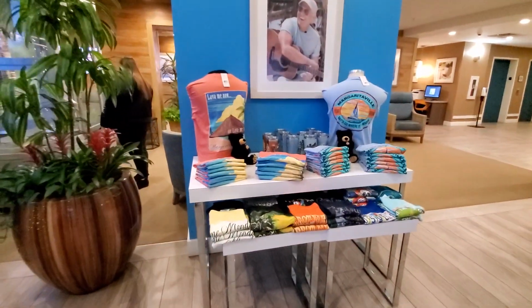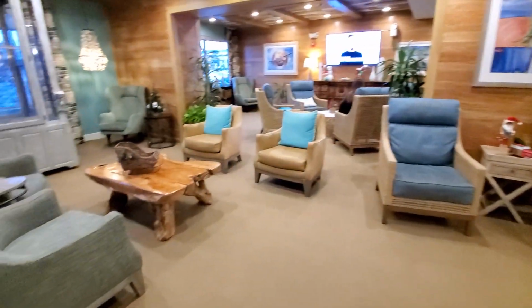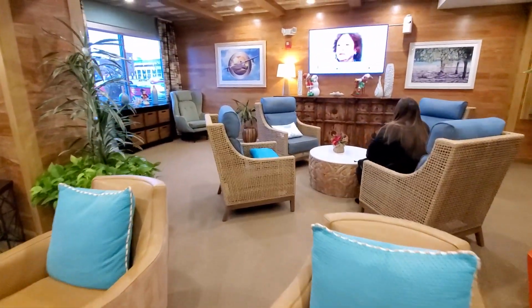That's cool. And they have some cool merch in here. They got a whole sitting area out here. Normally there's a parrot in there, he's not out right now. Tables and everything. A whole nice lounge area in here.